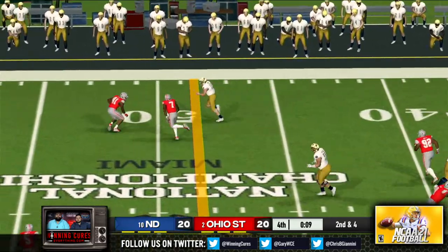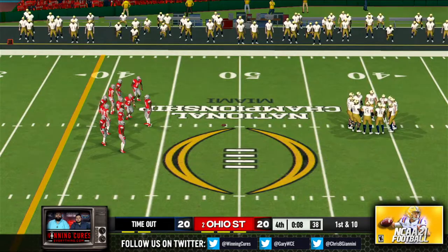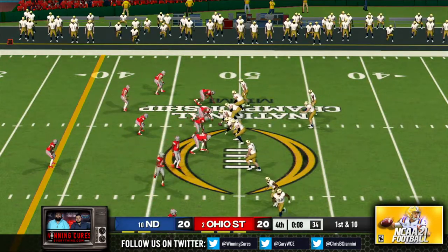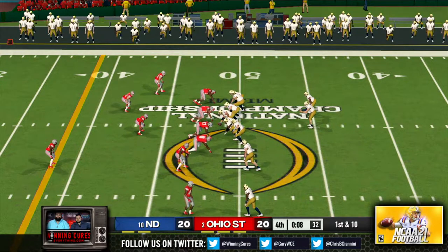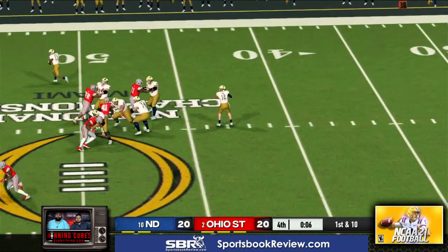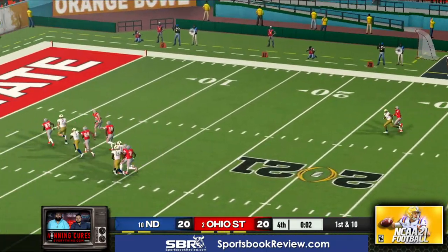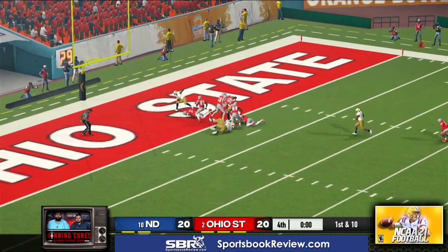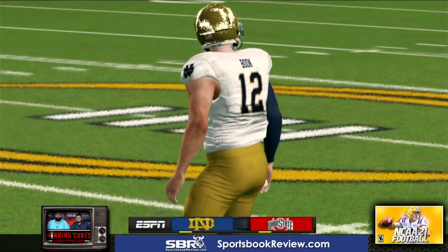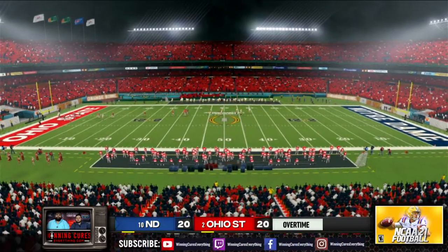Tries to buy some time. Heading for the corner. Slides down to the ground. Well, everyone was covered, so he took it himself for the first down. This guy is fearless. He'll put his head down and take a hit, too. He doesn't care. They've got one more shot. Let's see if their prayers will be answered with a good old Hail Mary. And that one's fallen incomplete. Well, that's the end of regulation, and this game is still unsettled, so we're going to overtime.